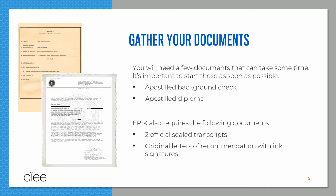So a few documents that take time are the apostilled background check and the apostilled diploma. By now, you've probably heard me speak of both of them, but make sure you're getting those. It's very, very important. EPIK also requires 2 official sealed transcripts and original letters of recommendation with ink signatures. So there's very specific requirements for those letters, and I'll go through the letters and point out, if we need to change anything, what we need to change, and then help figure out if you or myself will be contacting those recommenders to get the letters.